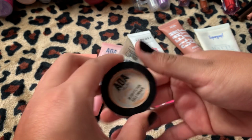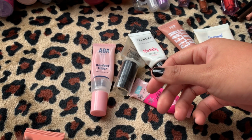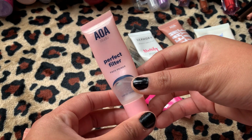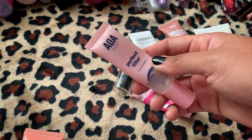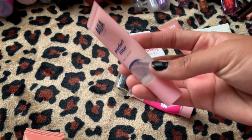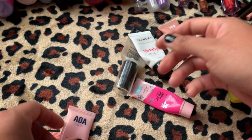And this one here is a nude. A+ No Filter Face Primer. I really enjoy this one. I think I already have a backup. The Perfect Filter. So this one actually used up. I repurchased, and the other one did come defective, so I'm gonna have to buy it again. But this is actually a really good one, especially if you have dry skin. So I really much enjoyed that.